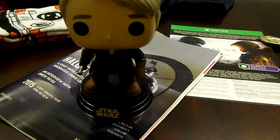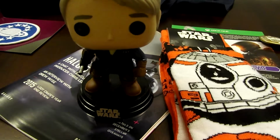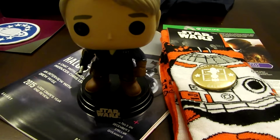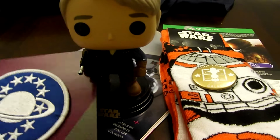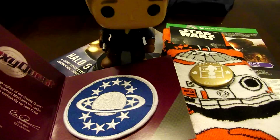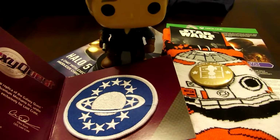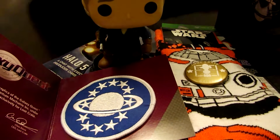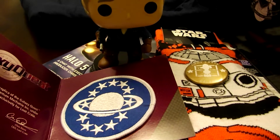He's pretty cool, but again, not really into that. Socks always fun. The badge is nice. I like the badges. I collect badges. It's a thing. The patch is nice, if you know Galaxy Quest. What else was there? Wasn't there another thing? Oh yeah. The giant tin. That's nice. And the t-shirt as well. That was a nice t-shirt. All around good crate. I enjoyed that. And there is nothing else.